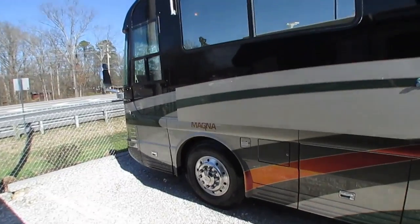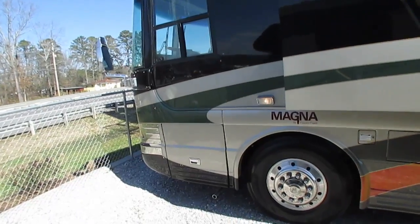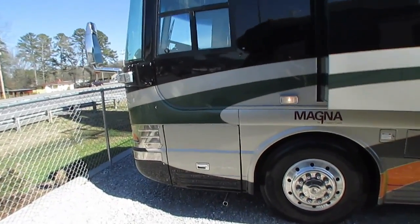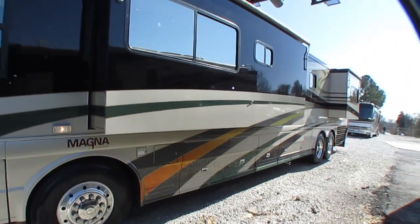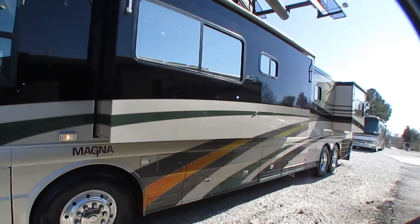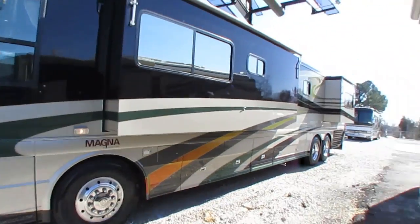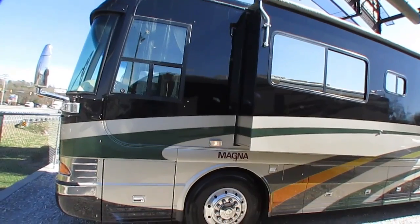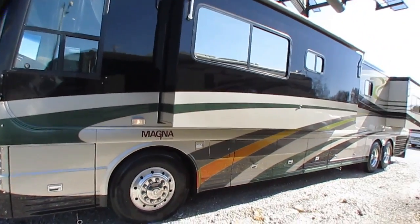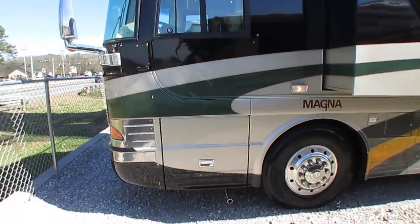Generator is a 12.5 kW Onan quiet diesel generator. It's running right now, powering everything inside. It's got a 3,000 watt Xantrex converter or inverter. Satellite system, air horn, washer and dryer. Folks, if you name it, it's got it. HWH computerized leveling, Alcoa wheels.